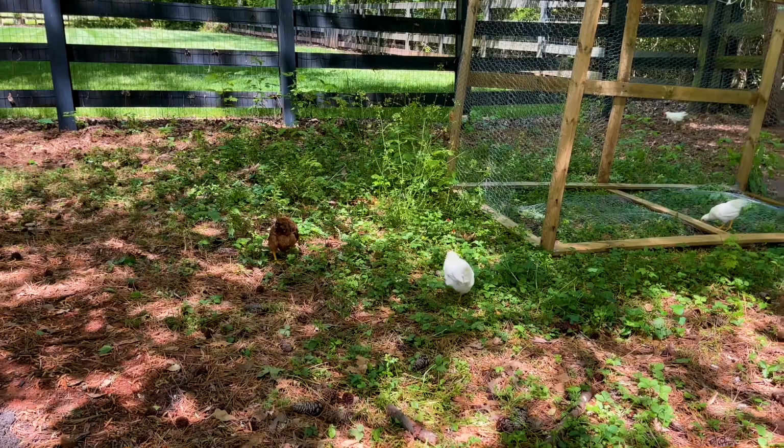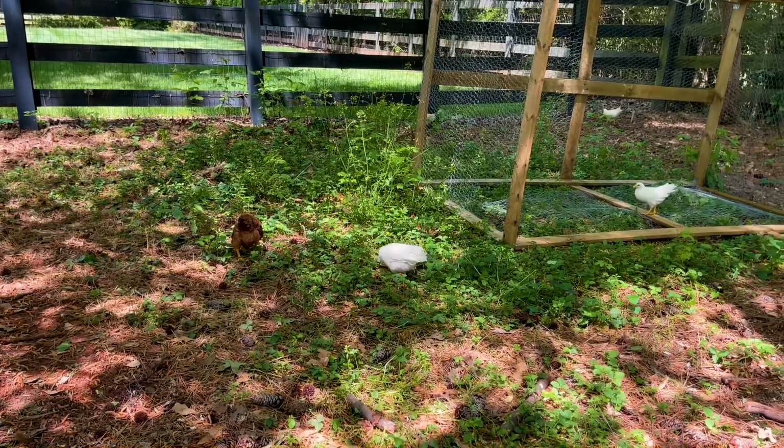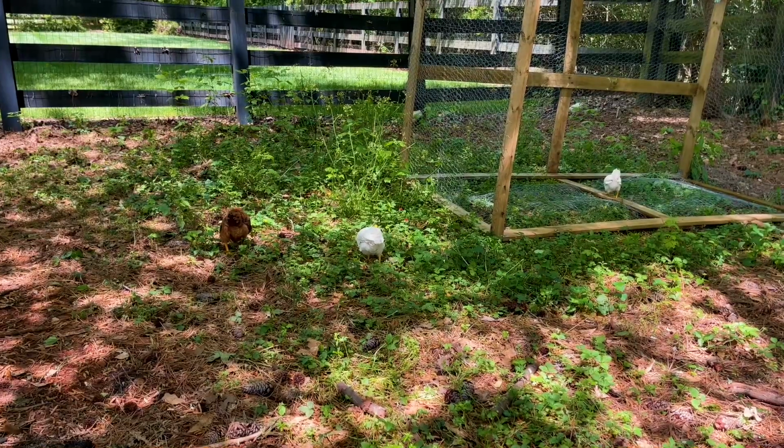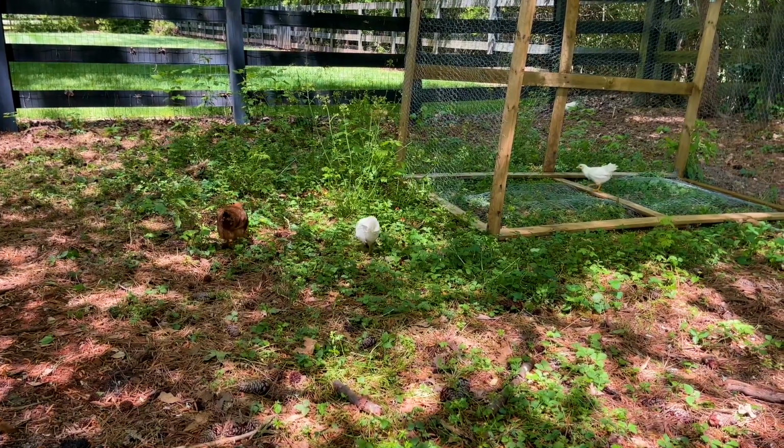Now, for us, that wasn't an option because we envisioned our flock being pasture-raised, roaming in our backyard. We wanted to see them when we walked out on the porch, scratching and foraging and doing all the things that chickens do. That was our idea of how we wanted to raise our birds. And so locking them up or cooping them up was not an option for us.